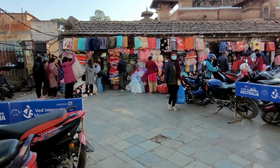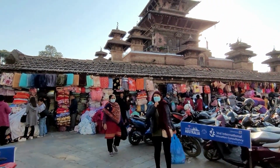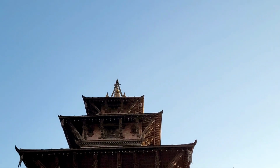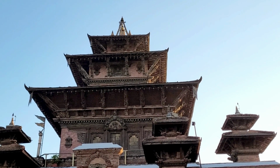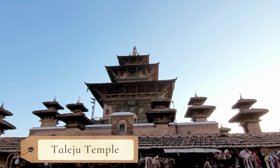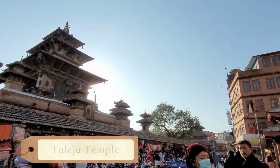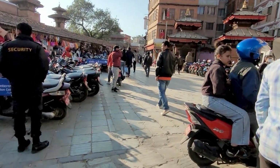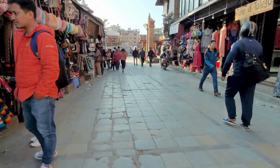The second place I went is a 5 to 10 minute walk from the bazaar. The biggest building, and the one that really caught my attention when I arrived there, was this huge temple in the background. It's the Taleju Temple. It opens actually only once a year for a specific festival. But I was actually going to Durbar Square.